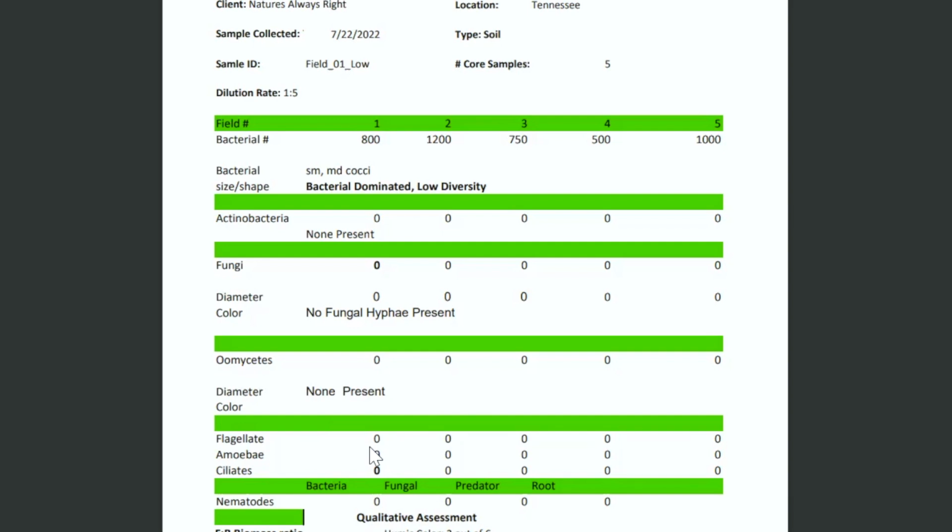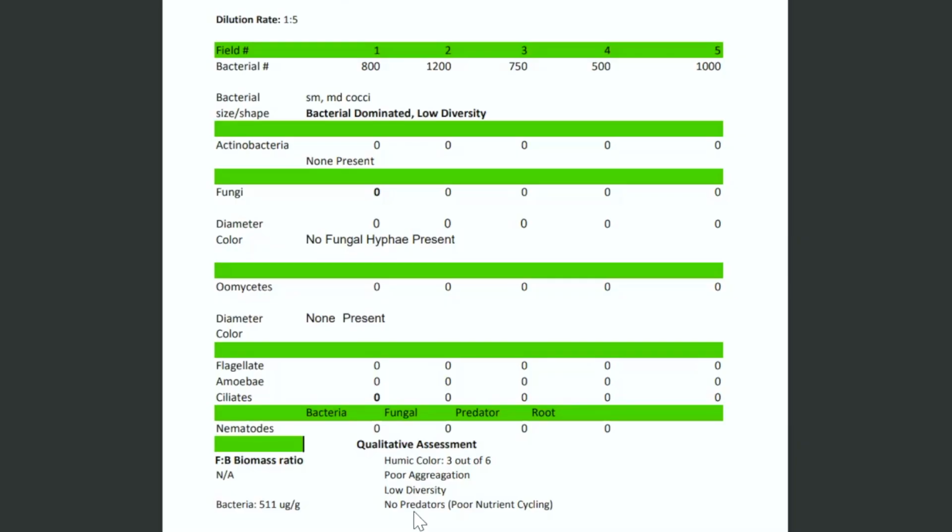So when I'm looking at this report at the bottom here, though, flagellates, amoeba, ciliates, and nematodes. Those are important. We want to see those guys. The flagellates and the amoeba, they are consuming bacteria and fungi, and they're excreting available nutrients. So on the bottom of the report here, I said no predators, right? So poor nutrient cycling. Without these predators consuming the smaller bacteria and the fungi, which are gathering mineral nutrition. And they do this from signals from the plants. Plants will signal them in the rhizosphere to go gather particular nutrition, put that into their cellular structure, and then they'll be consumed by the flagellates, the amoeba, and the nematodes that will excrete available nutrients.